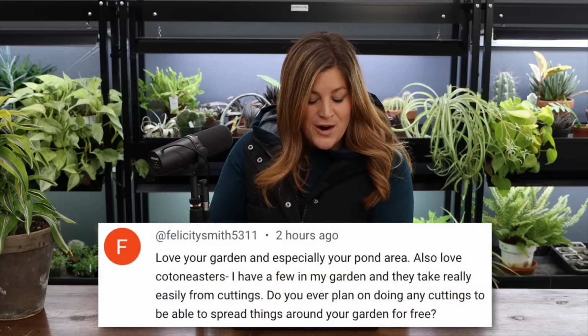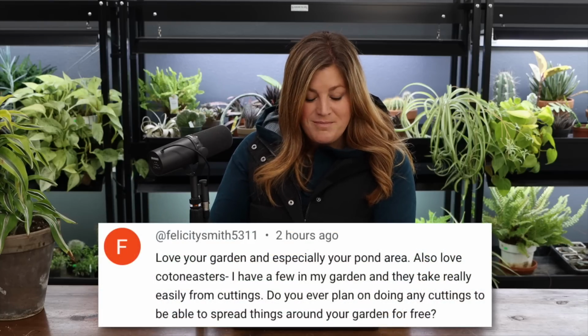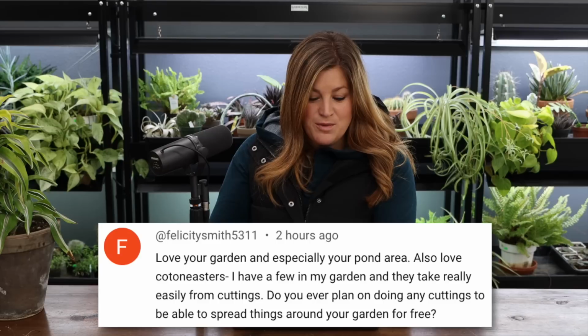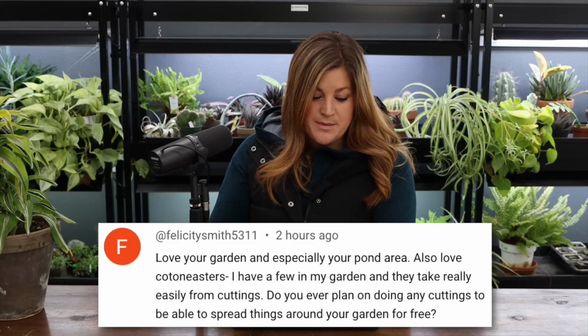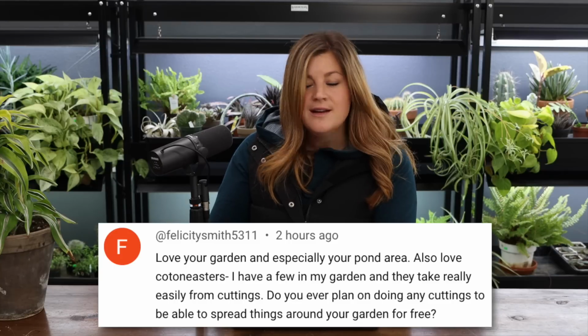Felicity Smith said, love your garden and especially your pond area. Also love cotoneasters. I have a few in my garden and they take really easy from cuttings. Do you ever plan on doing any cuttings to be able to spread things around your garden for free? We were just talking about that with the tiger eye sumacs. Maybe when I go in there to root out some of what has spread, maybe we'll pop those out in the new property. That'd be a perfect area to let things like that spread.